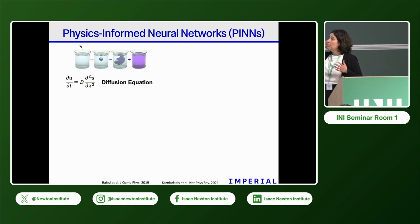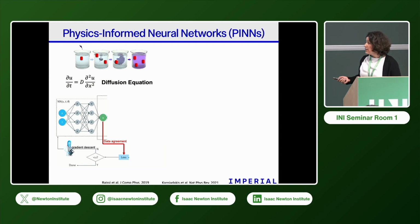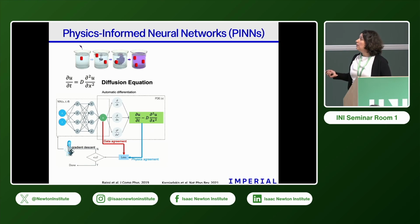If we focus on this example problem, you have some ink going into a vat of water, diffusing through a space, and you have some data that you've acquired for the concentration of ink at some times and locations in this vat. And you can create a neural network, so you can give spatial and temporal locations as the input, and then for the points for which you have data, you can enforce that there's an agreement between the predictions of your network and your measurements, and you train the network to agree with those. This is not going to go well if you have a very sparse amount of data, but the diffusion equation can come to your rescue, and you can encode that into your neural network as well.